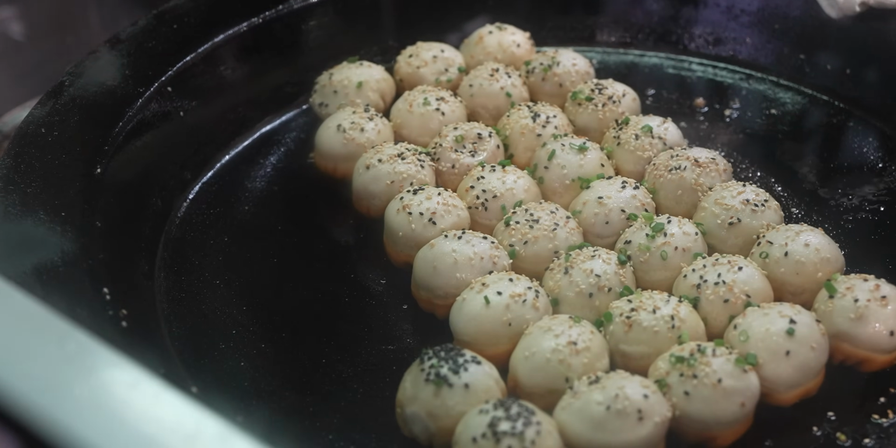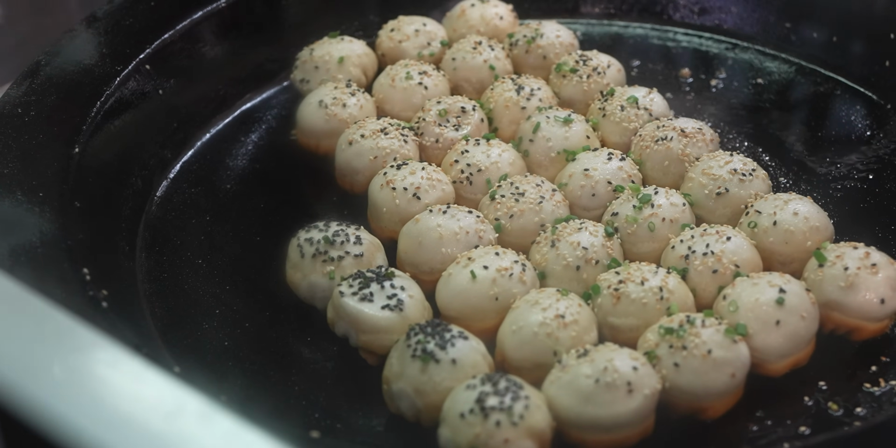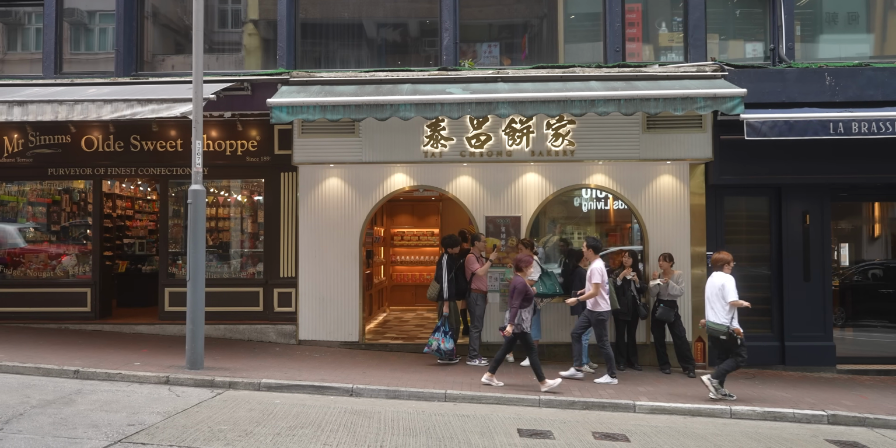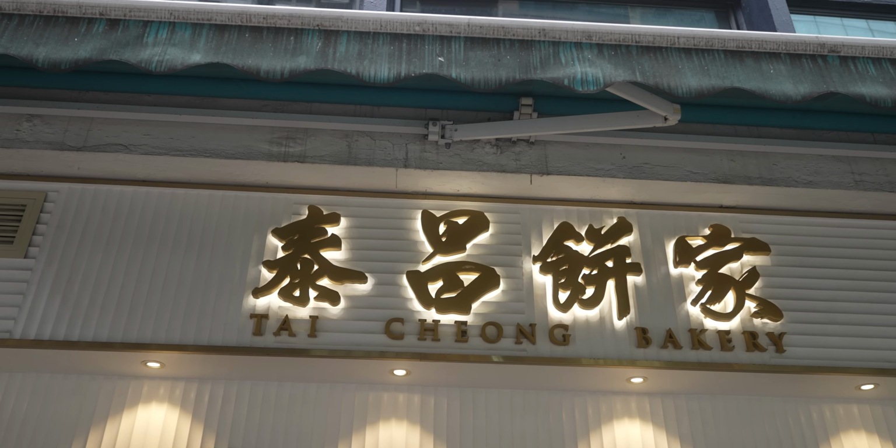This is amazing. Wait, should we order some to go? Should we? We have a lot more stuff that we're going to eat today. Do we? Yeah. Wait, is anything going to top this? I don't know. This is like a must-do when you come here. Ordinary Adventure Star, obviously.